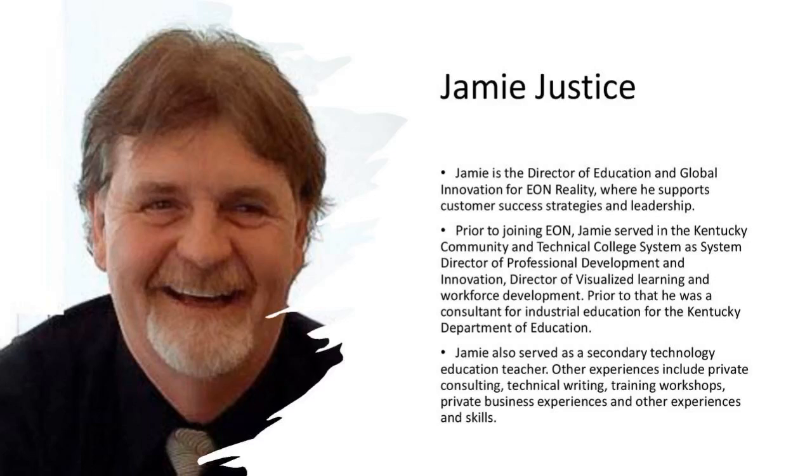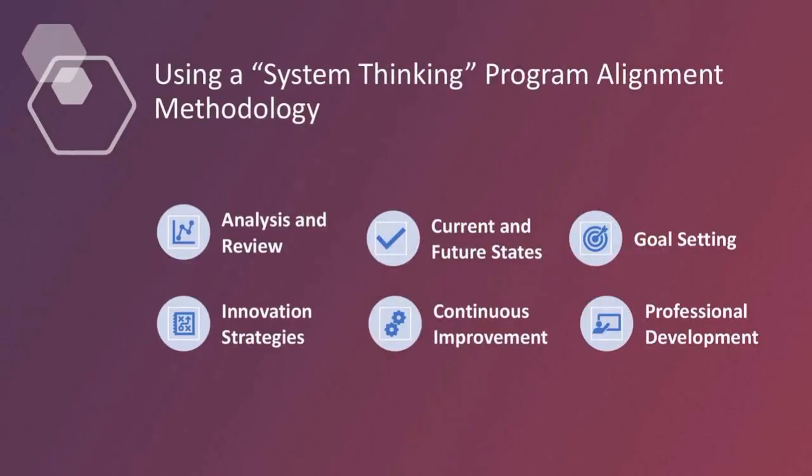So enough about me. To begin with, let's think about the process, or what is systems thinking, or system thinking, whichever term you prefer to use, as a program alignment methodology. I'm wanting to focus very simply and very practically on ways to look at what you may have in your curriculum or your program, your training program or education program, whatever level that you're at, to think about how this could best find a proper fit for XR to enhance the teaching and learning process.